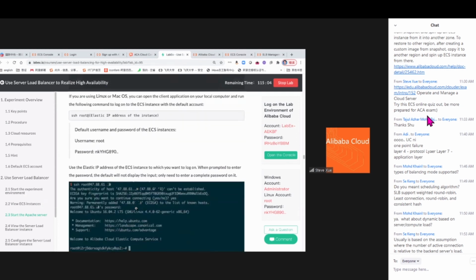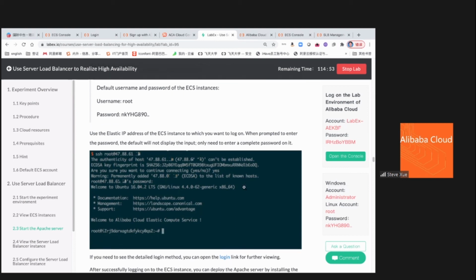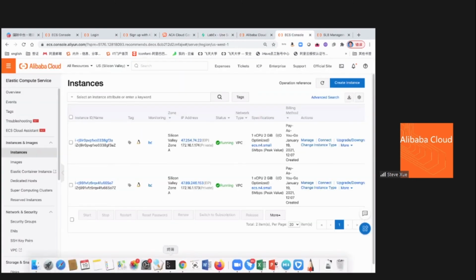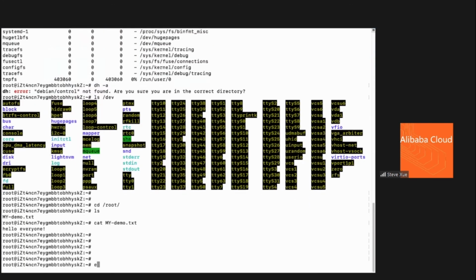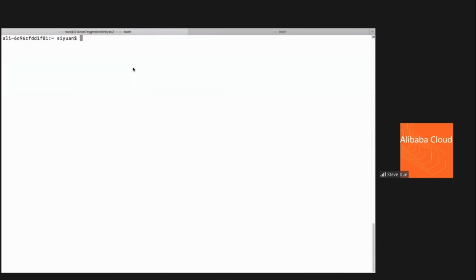But how can I log into the ECS? Where is my password and username? I give it to you. For the Linux, we give the root and the password here, right? Now, let's use my laptop, and I'm going to start a new one. Okay, I'm going to exit and create a new page. So I have to clear this. So now I have two terminals, right? I'm going to log into each of my ECS from here.